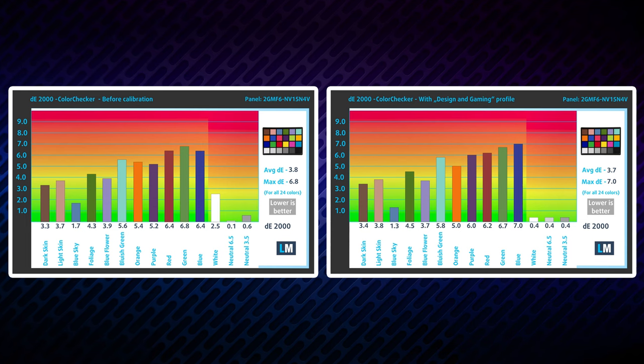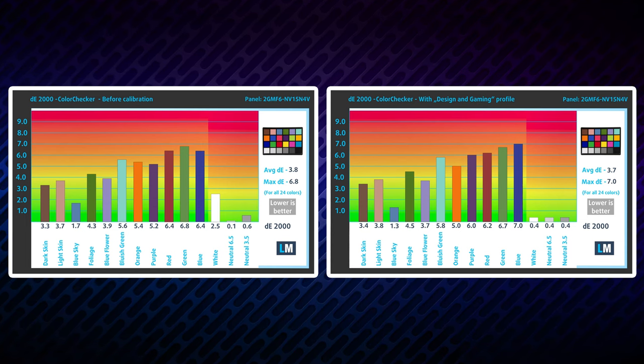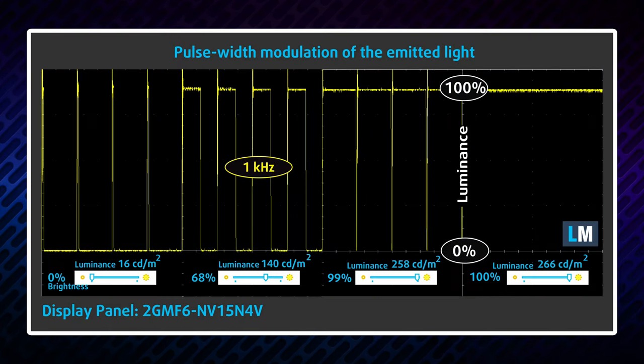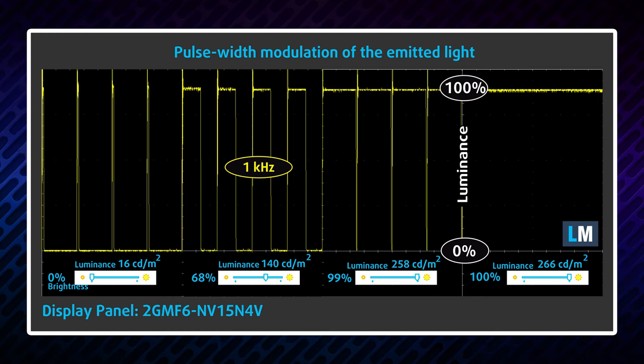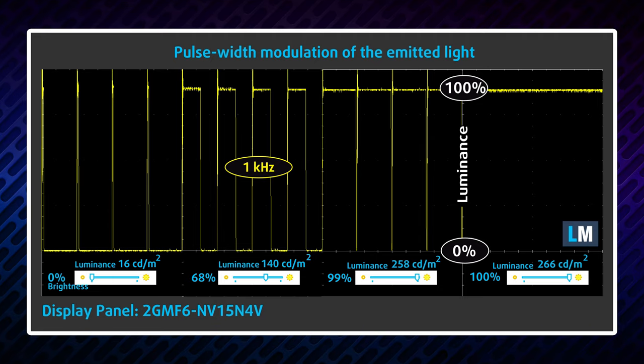The Delta E is off the charts, but not in a good way. And even our display profile is powerless this time. And if you think that there can't be more bad news, here's another one. It uses aggressive PWM, making it unsafe for your eyes. Thankfully, our Health-Guard profile eliminates it.